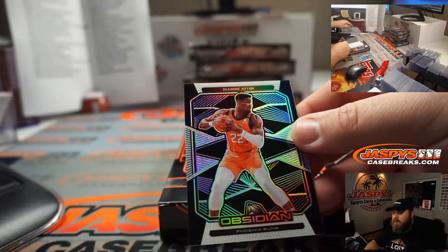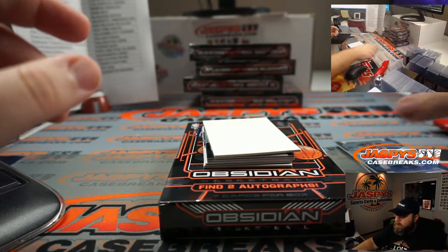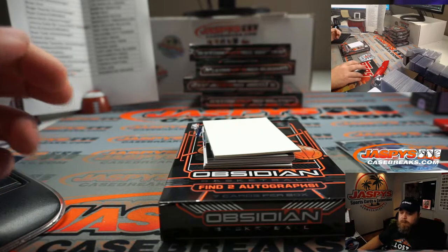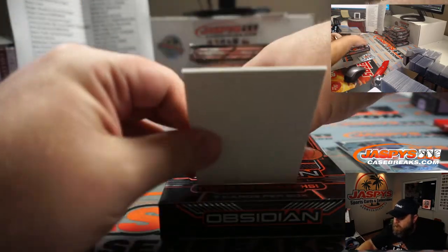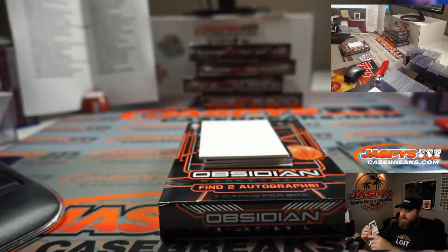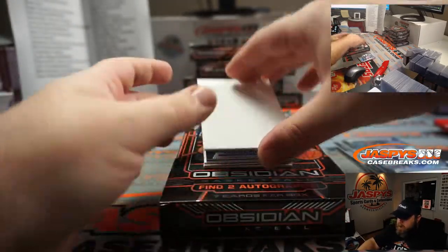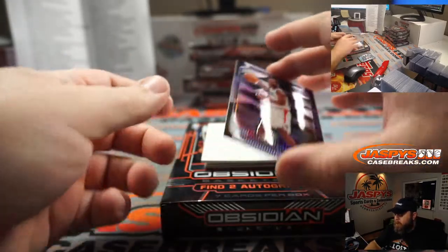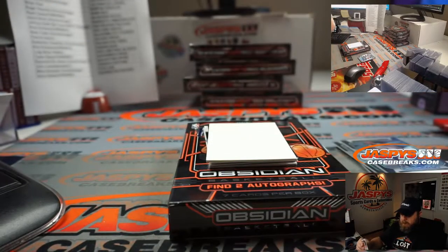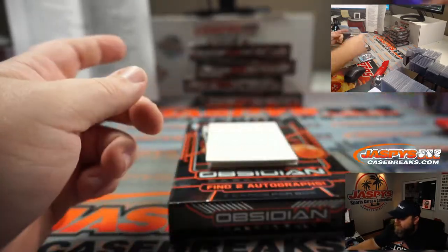DeAndre Ayton, Phoenix Suns, Chris Erickson. Kemba Walker, Boston Celtics, Kevin Miyakawa. Kawhi Leonard, purple for the Clippers, Yancey. And that is 61 out of 75.